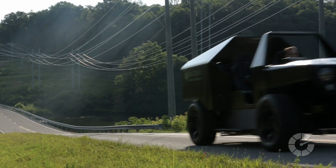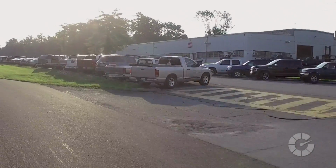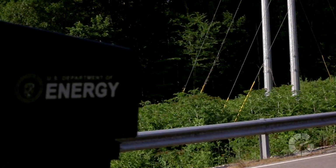This whole place got off the ground due to the Manhattan Project. It's done things like completed the first bone marrow transplant. It's got the second largest supercomputer in the world.